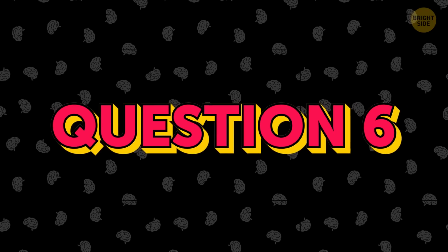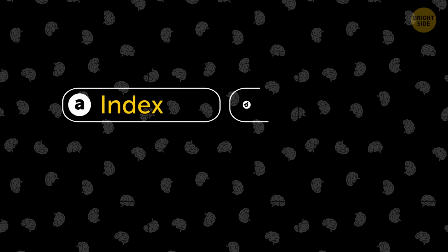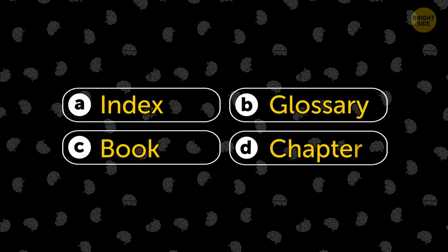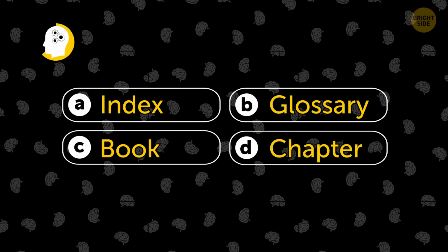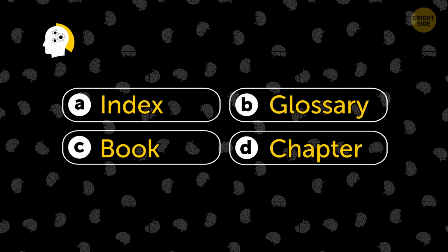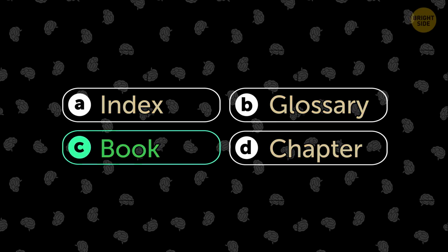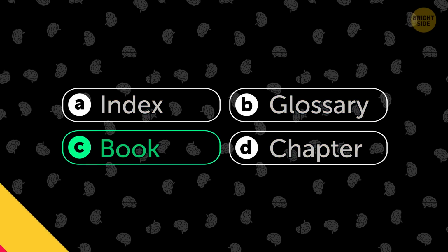Question 6. Which word is the odd one? A. Index. B. Glossary. C. Book. D. Chapter. The word book is the different one because the rest of the words are all part of a book.